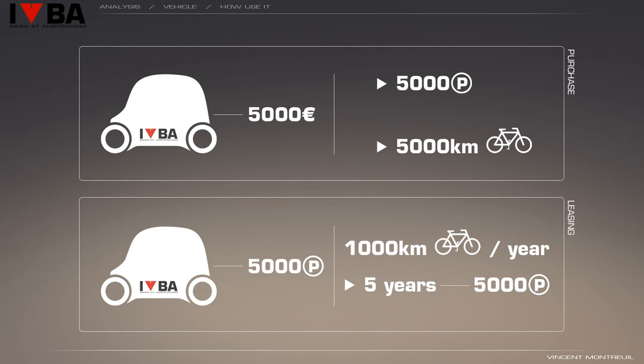The purpose of the system is to promote the bicycle use and to benefit from services at lower cost. The aim is also to encourage an eco-citizen behavior and to responsibilize the user.